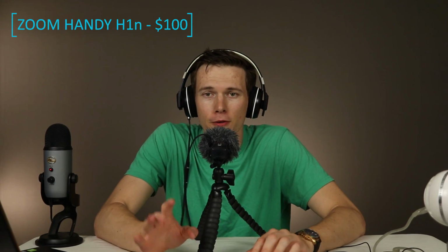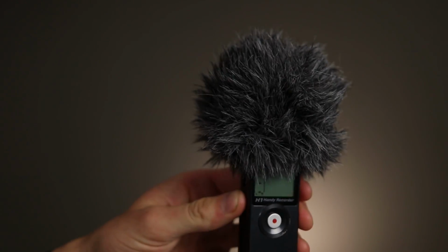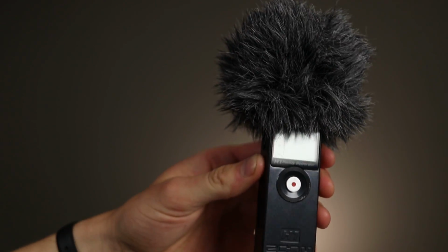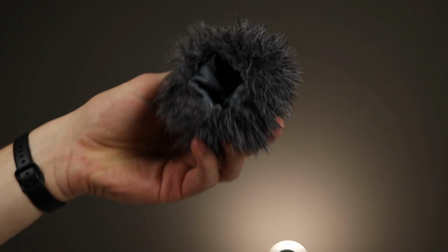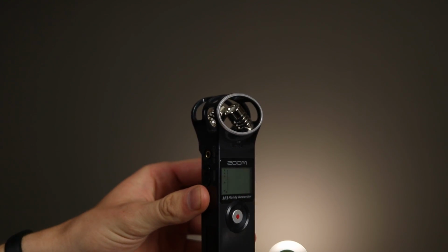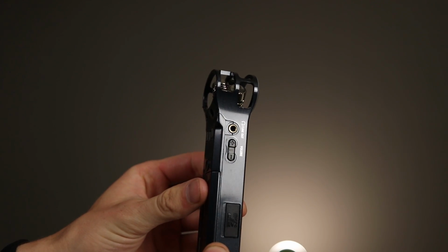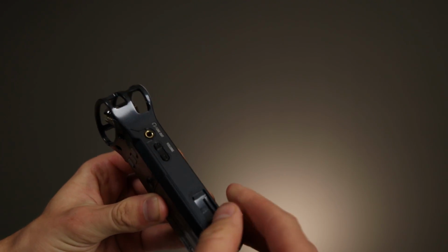All right, now the next microphone you can use is this one right here, which is the Zoom H1N. This is actually more than just a microphone as well, because this little thing you can actually use as a recording unit for a lot of different situations. So basically anytime you could use the Blue Yeti, you could also use this one. But this microphone is also great for traveling around and using, just as you can see here, it's battery powered.